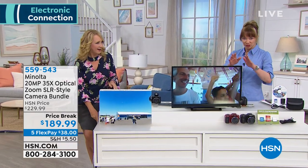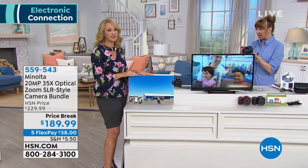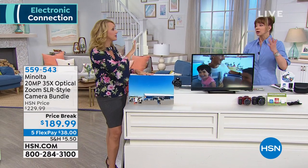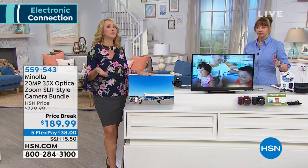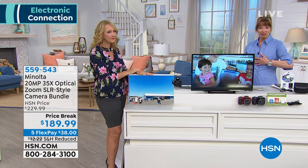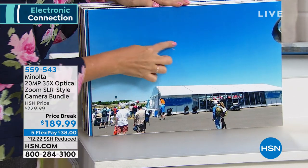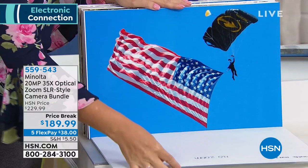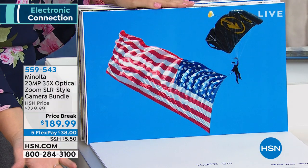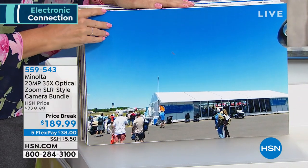Just to piggyback on what Lori said, first of all, this has its own little hotspot. It has its own Wi-Fi built in. You could be in a soccer field, in a plane. You don't need Wi-Fi for it. It has its own hotspot inside. But if you are still, like a lot of us out there, married to your cell phone, and you've got your Instagram accounts, your Facebook accounts, your Snap, all loaded on your phone, the camera will talk to your cell phone. Or talk to your tablet.